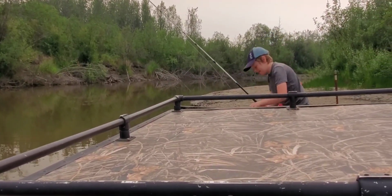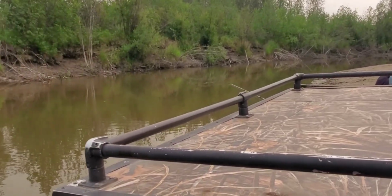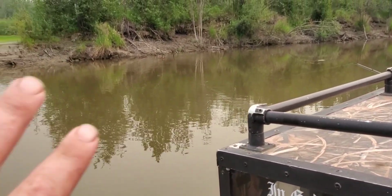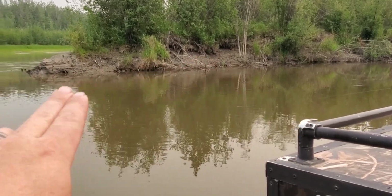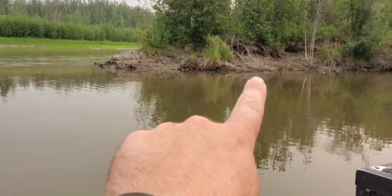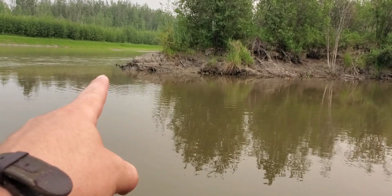That's good. Just let it down, because we want to kind of, that's the cut bank. So that's the deeper bank over there. Cut means the main current is hitting off that bank, so that side's going to be deeper as a drop off. And then right in here, from that current, this is an eddy right there.